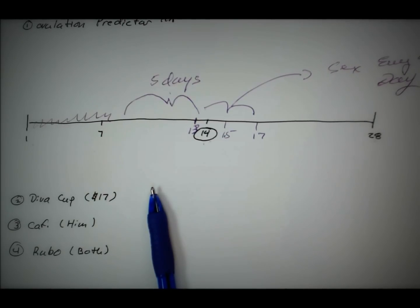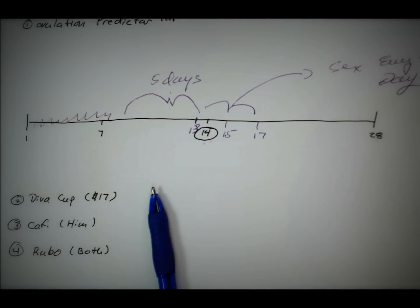If you have any issues with fertility or ovulation prediction, or your cycles are irregular, then you need to get an appointment. We'll evaluate you further.